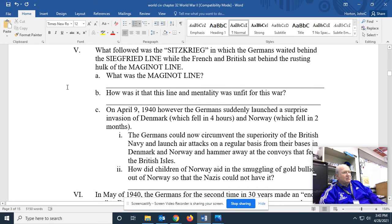What followed was called the Sitzkrieg. You say, what does that mean? Well, that was a term the press used, the sitting war, in which the Germans waited behind the Siegfried Line, while the British and French sat behind the rusting hulk of the Maginot Line. We talked about the Maginot Line. But see, World War II, as we're going to find out, is not a war of sitting in trenches. World War II is a war built on three things: speed, speed, and more speed.